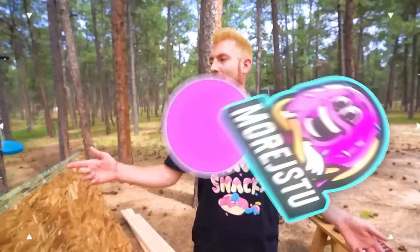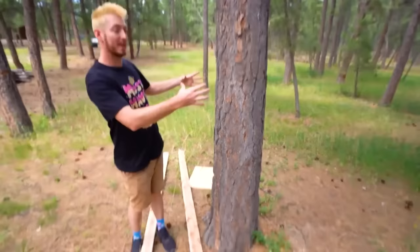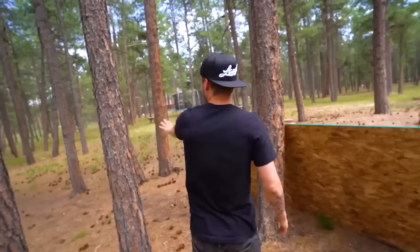Back at the house, we got all of our supplies laid out. We picked out our trees. Let me take you to my tree first. So this is the tree I picked out. He's pretty wide, but very straight. Now I own three trees. I got this one, this one, and this one. So I'm gonna be building my structure within this area.